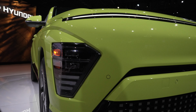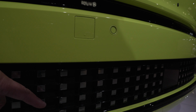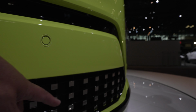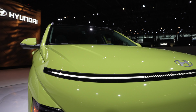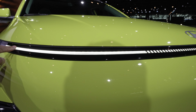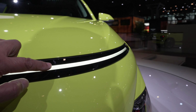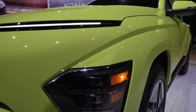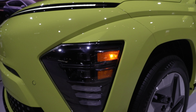Just like the other Ioniq products from Hyundai, you have this square theme running down the bottom as well. This is what's going to differentiate between this and the gasoline version. We have our daytime running lights here, and then we have the pixels going straight across, as you see here. We have the headlights on the sides of the vehicle.